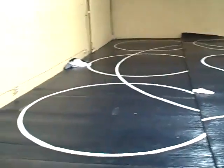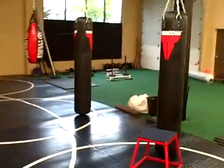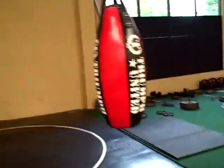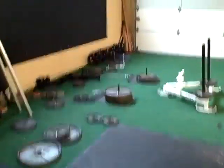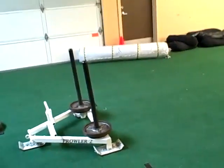Here's the wrestling mat area. Heavy bags, tie bags, Throwdown, Triumph, and United. There's dragging sleds, Prowler. It's another bag we gotta put up, sandbags.